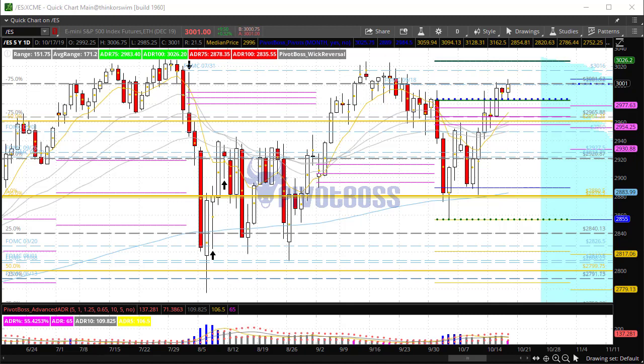Here's a look at the daily time frame of the ES. You'll notice here that price is currently trading around the 3,000 level at the moment. We had an inside day in the previous session after the trend day up 2 days prior. What you see is now price continues to float higher here as we are approaching highs. We have highs here, highs there.